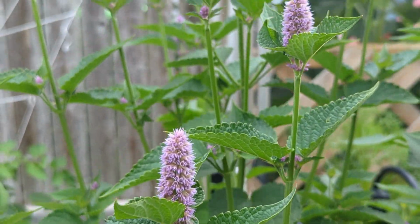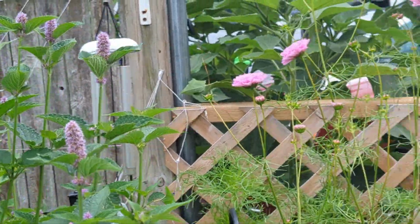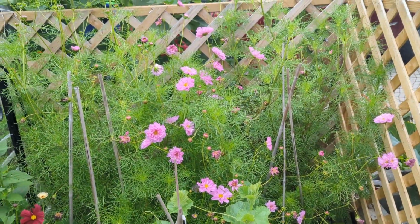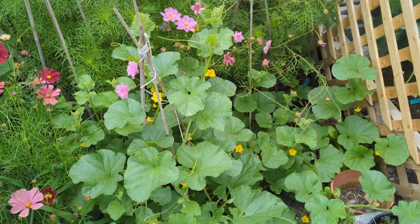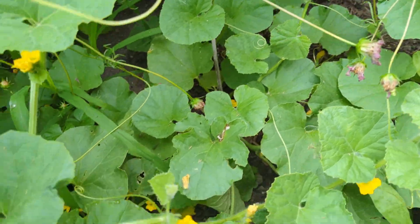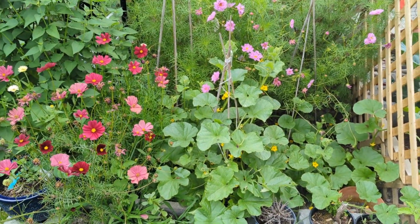The anise hyssop is all blooming now. The bees are going to be all over this when it starts to go to flower here. Look at all, I gotta back up so you can see this corner. This corner is just a giant hodgepodge of crazy cosmos, and melons everywhere. Let me see if we actually have any melons. We might not yet. It's a little early to have actual melons, but there's tons and tons of little flowers. And with all these other pollinators, they should really draw in more pollinators. I should get lots of melons there this year.